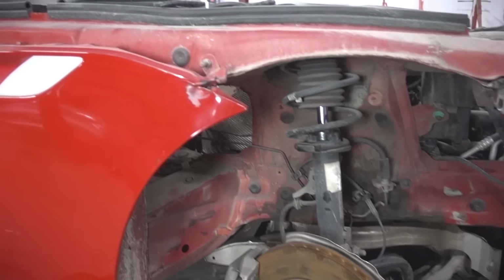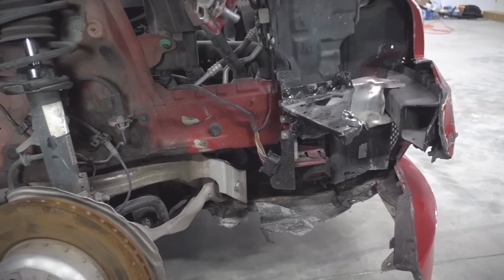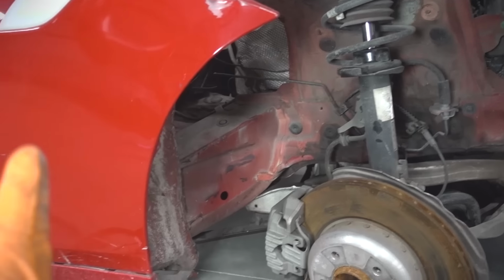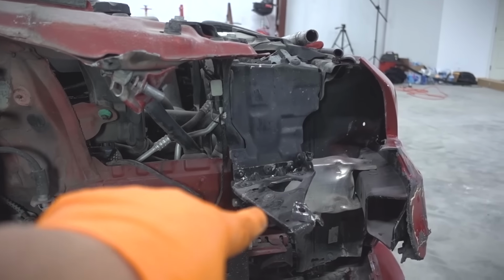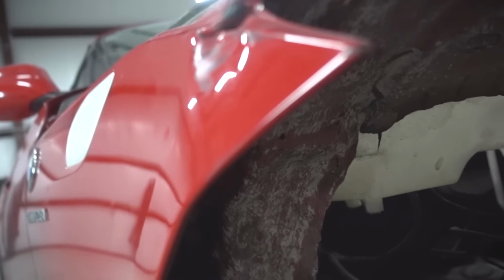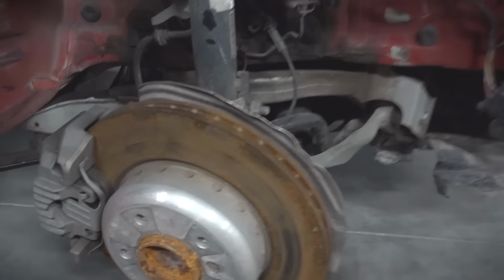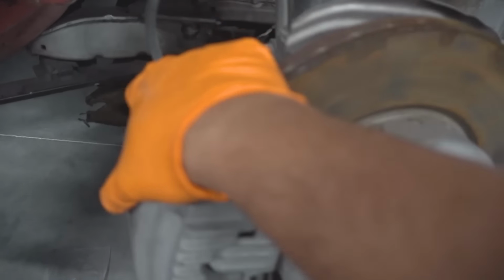All right, now that we got the wheel off, we can see a little bit more of the damage. And there is a lot of damage on this car. So this car has been salvaged more than once. You can see that not only has it been hit right here, but if we look back here, this is not exactly OEM BMW quality. But we're gonna focus on this. This is the bulk of the damage, and as you can see, the wheel has seen better days. It's not supposed to be able to do this.